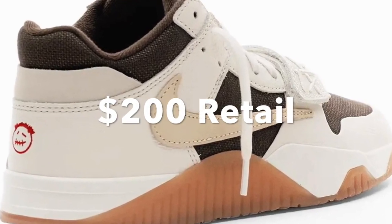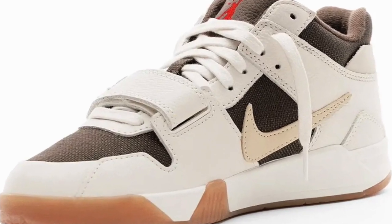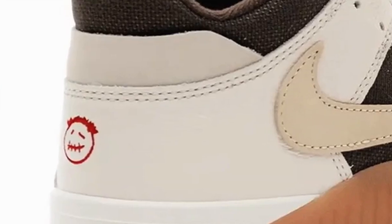This is his first colorway that came out, all white and some brown. And, of course, you have that reverse swoosh in a tannish color, as well as in the back, he does have his famous Jumpman Jack logo.